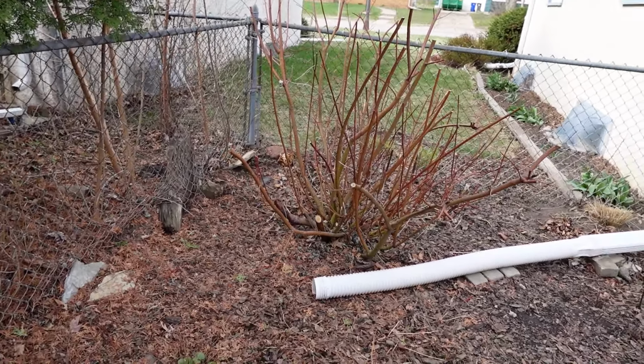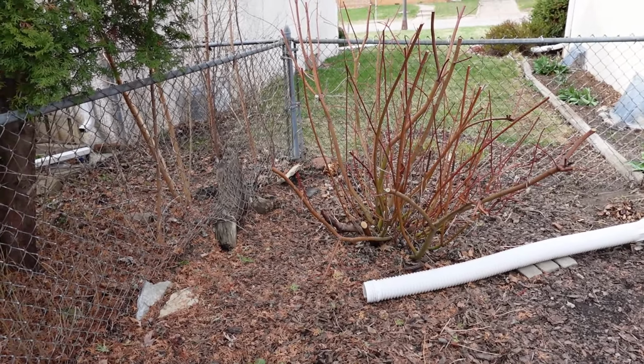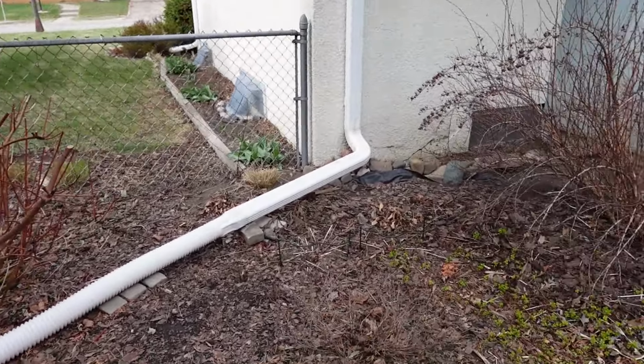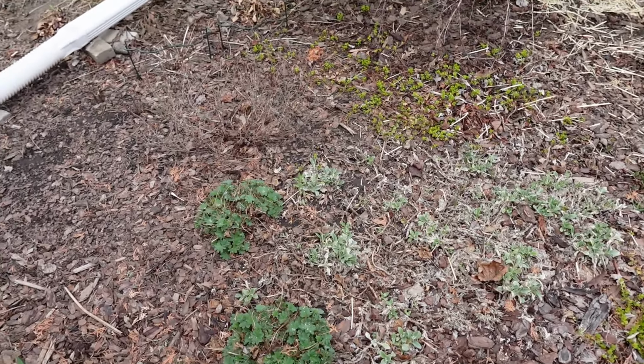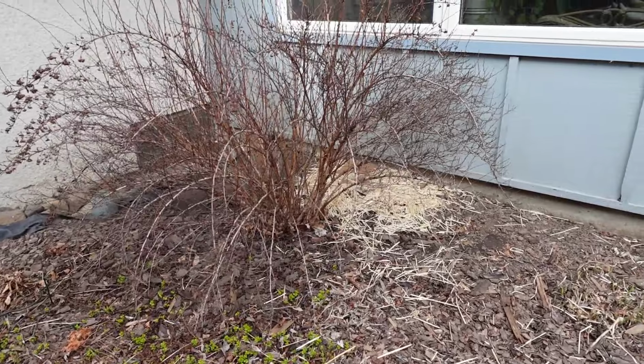I took it in stages. I cut out the big center branches first and then went from there. But yeah, that needed it really badly. So lamb's ear sprouting a little bit more, lady's mantle, creeping Jenny. You can see we made a little bed area for the mama cat.